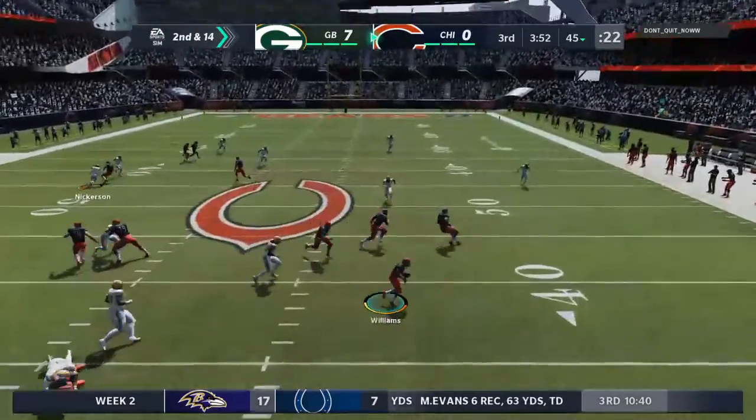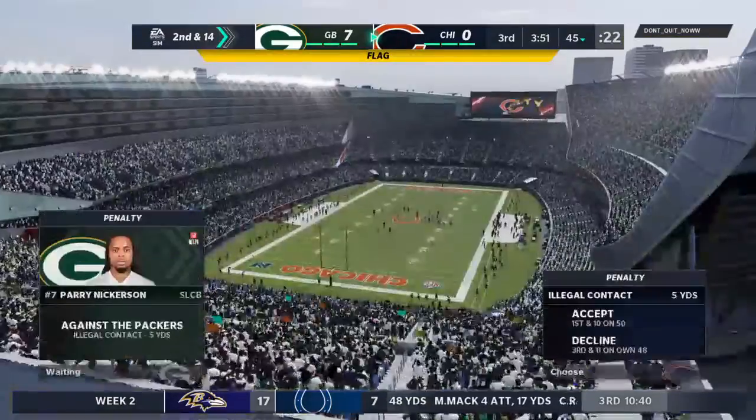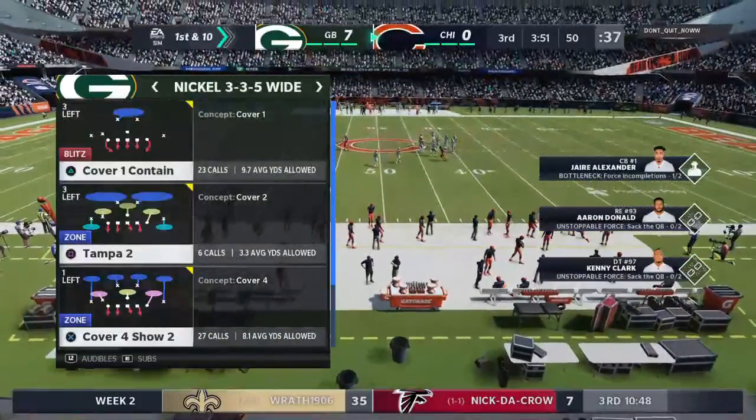Back to throw here. Now they set up the screen. That's complete. Oh, that's some bull... So they will accept the penalty and move forward.